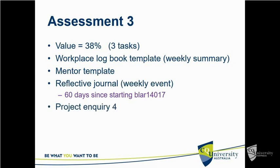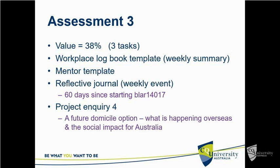And you do another project inquiry number 4, a future domicile option. So what's happening overseas in other countries and the social impact for Australia. Now we'll talk a little bit more about that project inquiry number 4 later on in the course. No point worrying about it yet. But with assignment 3, you have to get a minimum of 19 out of 38. You have to, otherwise it's a fail. So we have a hurdle you have to at least reach.